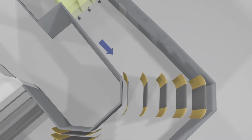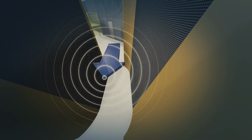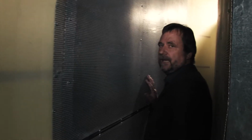The large wind tunnel of Deutsche WindGuard is acoustically optimized. Turning vanes with a specially designed surface and structure ensure that the sound level inside the tunnel is considerably reduced. To demonstrate the effect of sound absorption, we now enter the turning vanes, and you shall hear how strongly the sound is attenuated.